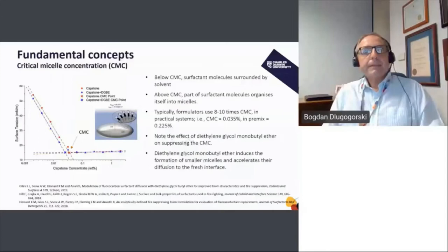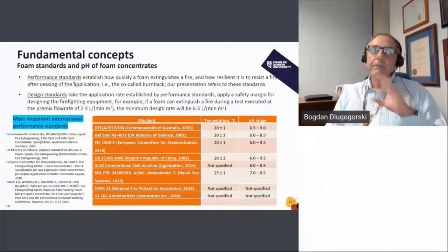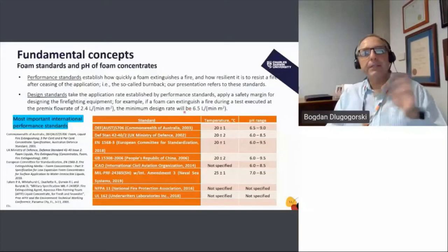Okay, here I have two types of standards that we use for firefighting. One is called performance standards and the other design standards. I'll be concerned with performance standards in this presentation. Performance standards define the fire size, the application rate, and the point of extinguishment. If the foam passes a performance standard, then one applies a safety factor to get the design concentration of the foam, and then one uses the design standard for designing a system.